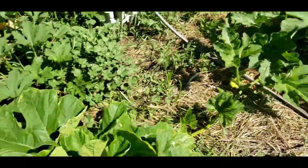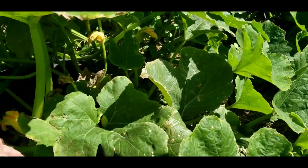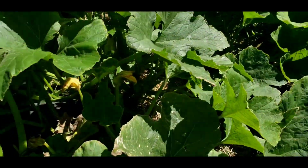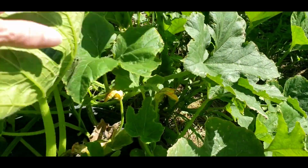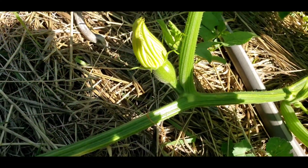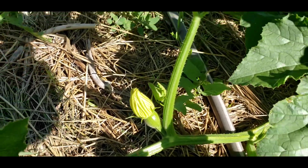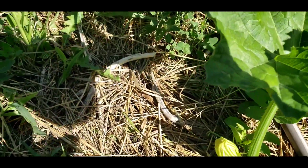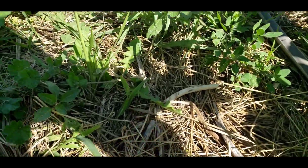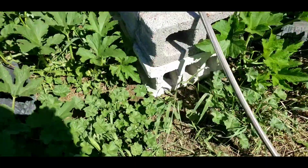It's really very strange. This one looks like it started doing the same thing, but then it suddenly took off and the vines have just shot out everywhere. As you can see, it's got a nice little female flower there that's about to flower and hopefully get pollinated, and we'll get a nice little pumpkin there. That would be great.